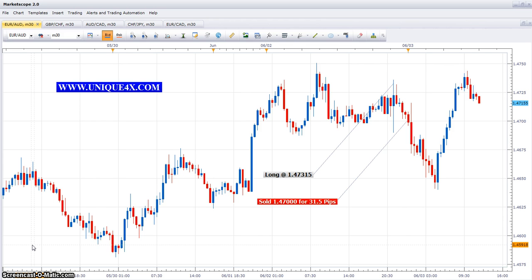Not a whole lot of action, really no economic news to speak about for the most part. Australia had an interest rate decision last night, but it really didn't impact us much. Like I said, there just wasn't much action. We had two trades and finished down 9.4 pips. We'll show you what we did.